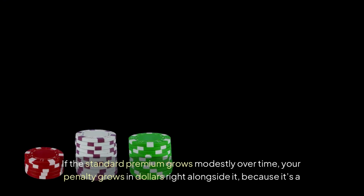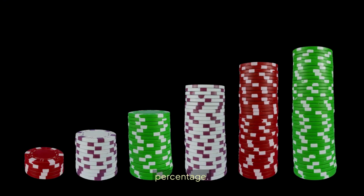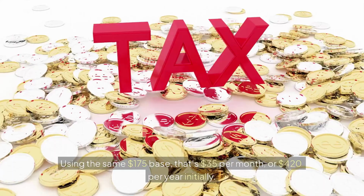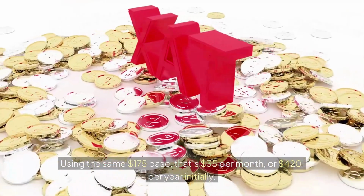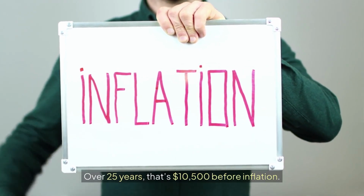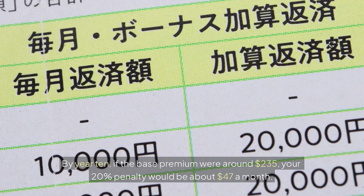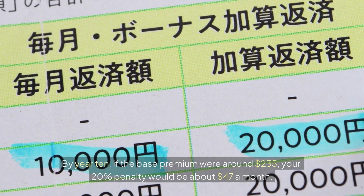If the standard premium grows modestly over time, your penalty grows in dollars right alongside it because it's a percentage. Now stretch to a common late pattern. Missing 2 full years after employment ends because of COBRA confusion. That's a 20% penalty. Using the same $175 base, that's $35 per month, or $420 per year initially. Over 25 years, that's $10,500 before inflation. If the average base premium climbs, say, 3% per year over time, your surcharge compounds in dollars. By year 10, if the base premium were around $235, your 20% penalty would be about $47 a month.